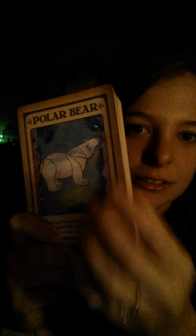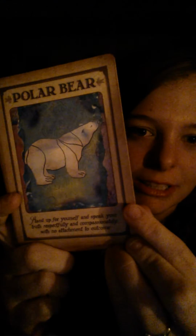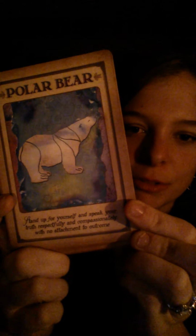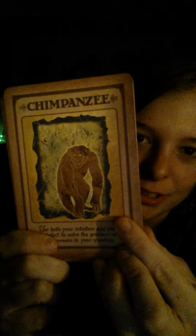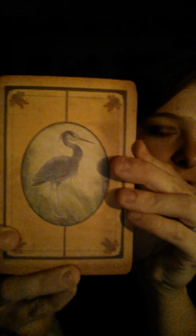How I usually use these is I'll pull one of these for the day, and then I'll also pull a few tarot cards. This is the main theme of my day, is kind of how I do it. It's really different animals too. It's not the generic wolf and raven, stuff that's really common. Things like zebra, chimpanzee, gorilla. And on the backs of these, there's a little heron.